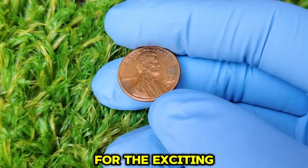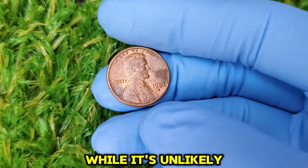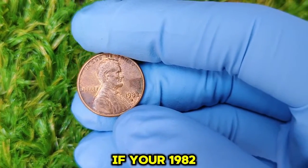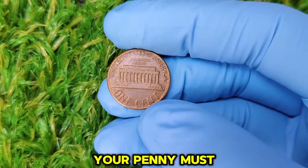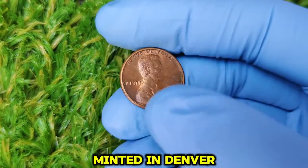Now for the exciting part. Could you have one of these pennies in your collection? While it's unlikely, it's definitely worth checking. Here's how to tell if your 1982 penny might be one of these rare, valuable coins. Look for the D mint mark. Your penny must have the D mark below the date, indicating it was minted in Denver.